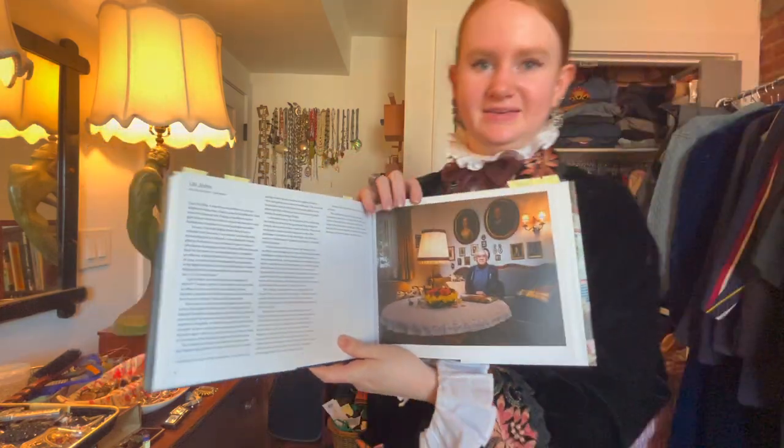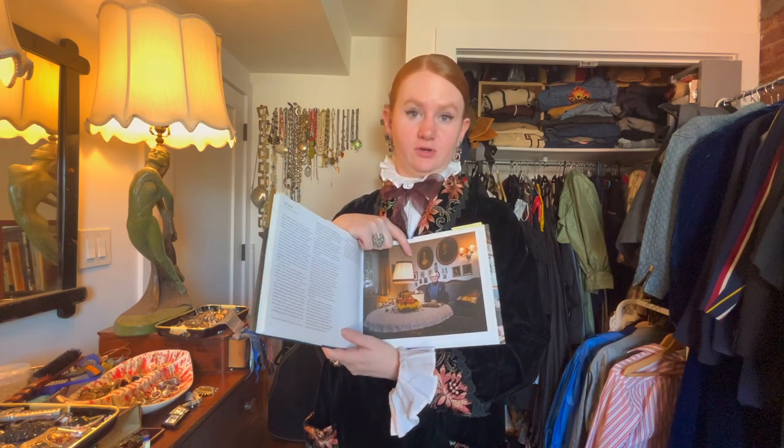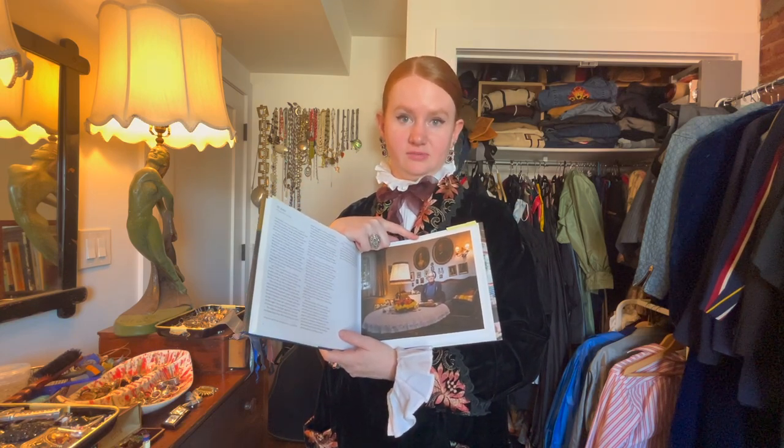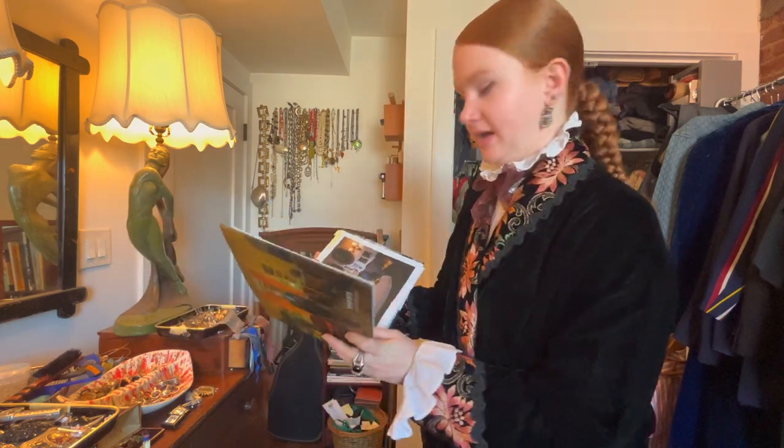This is the reason that I do have some circular frames up, and that is entirely because of this photo, because I think round frames are really beautiful and cute. And I want more of them, and I want more small ones. So that is what I'm hunting for at the moment. But those are my two primary sources for today.